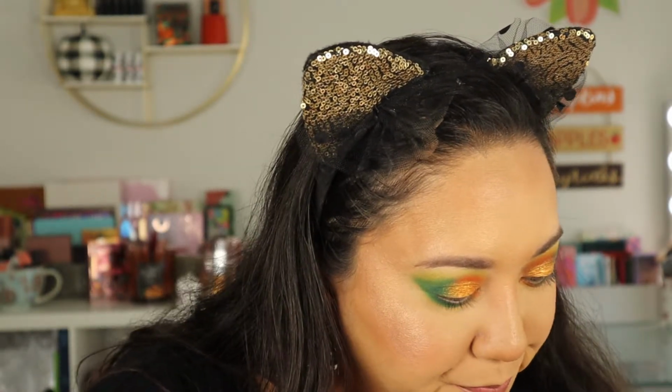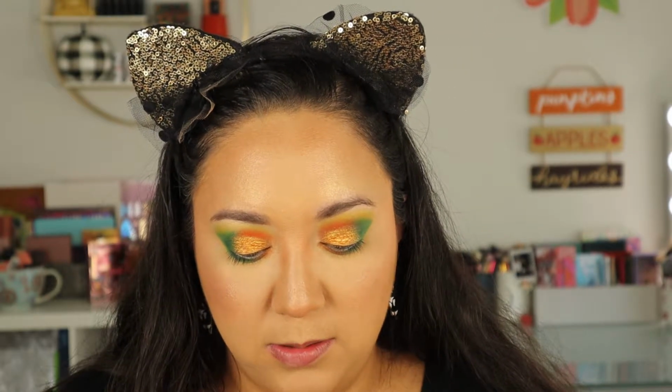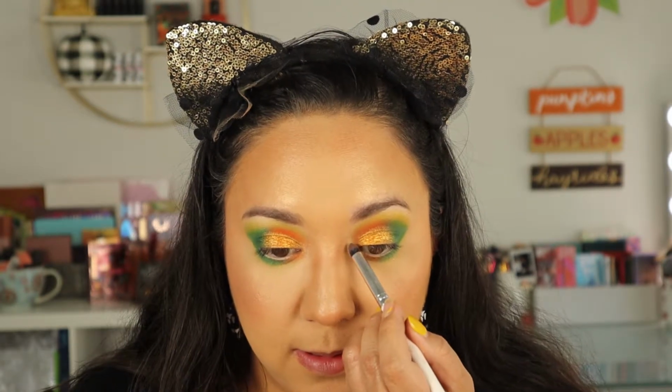I'm gonna get a pencil brush to put that on, and I want to wet the brush so we can maximize the shine. This part you could do anything, setting spray, water to wet your brush, and I'm just gonna go in there and put that all in the inner portion.